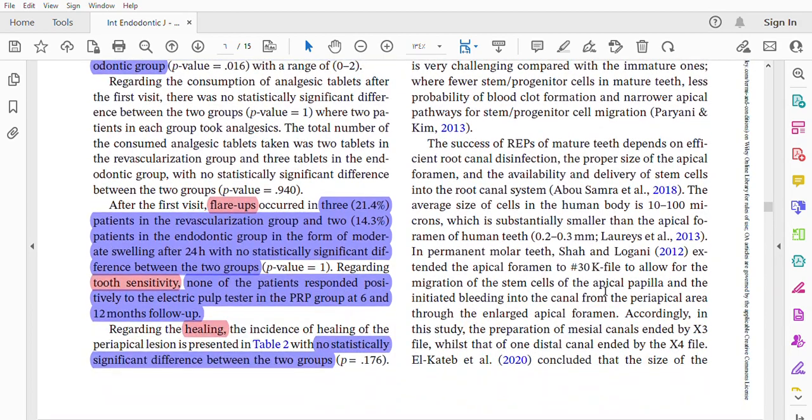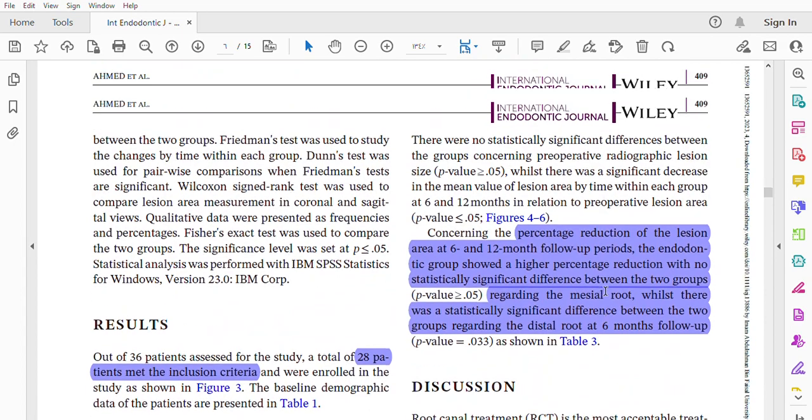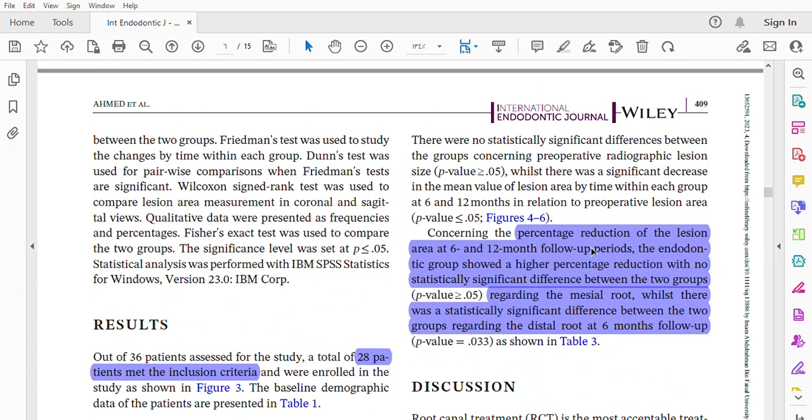For the healing, the incidence of healing of the periapical lesion showed no statistically significant difference between the two groups. For the percentage reduction of lesion area at the 6 and 12 month follow-up periods, the endodontic group showed a higher percentage reduction, with no statistically significant difference between the two groups regarding the mesial root, whilst there was a statistically significant difference regarding the distal root at 6 months of follow-up.